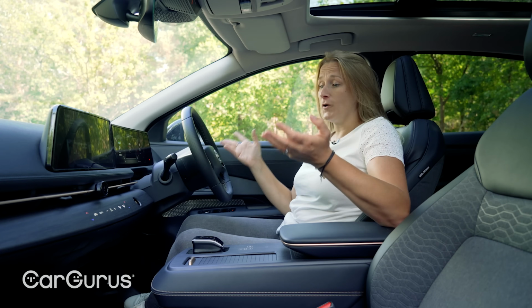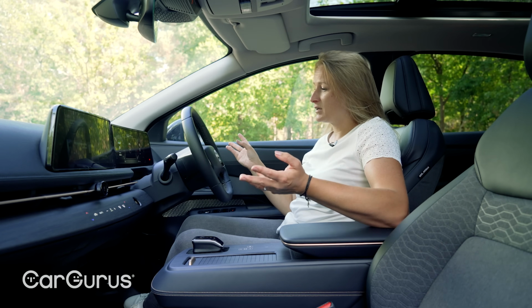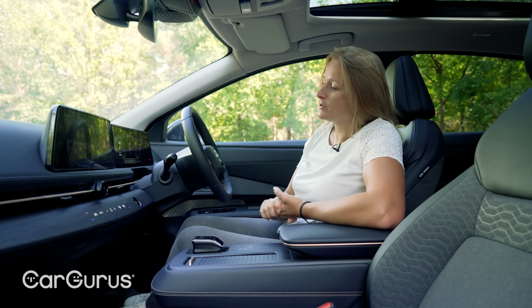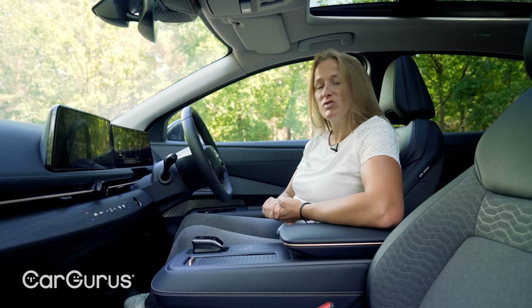The finish and look of the interior in the Nissan, I think, as well as the way it looks on the outside, is one of the big reasons people are going to go for this car. It looks really cool in here. There's a real boutique feel to it.